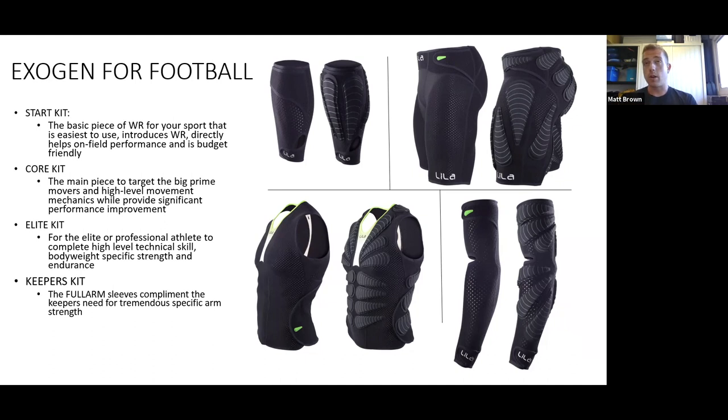And then again, the shorts, they're so easy to put on under normal football shorts. They don't have to replace normal shorts. Because they're compression garments, they can be worn underneath, like tights. And again, it's very easy to see where the load is. And with the shorts as well, you can actually increase that load a little bit more because there's more room effectively to put the load.